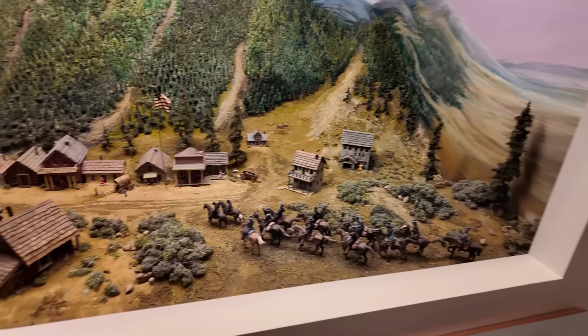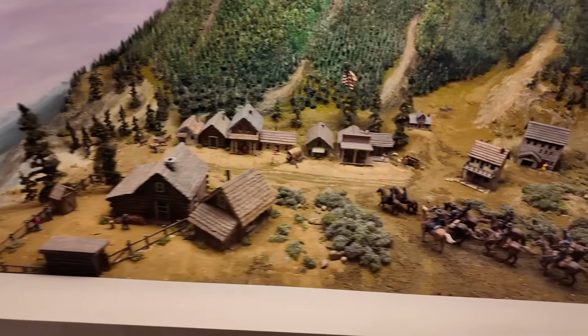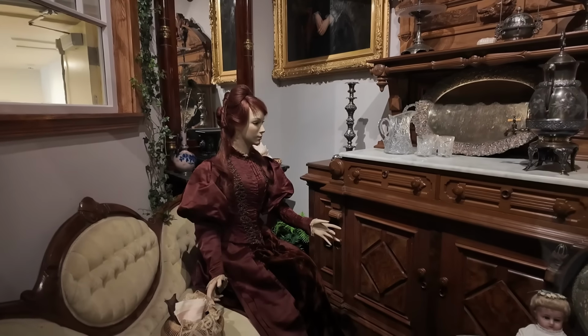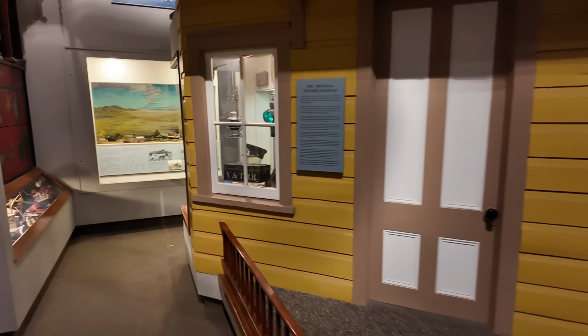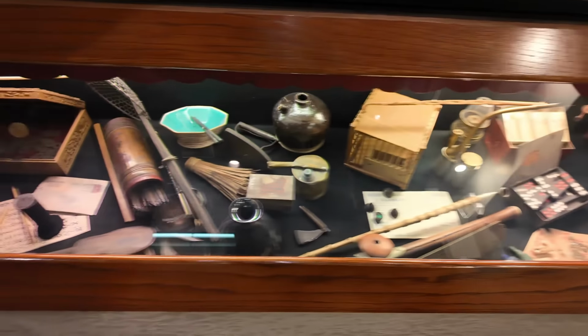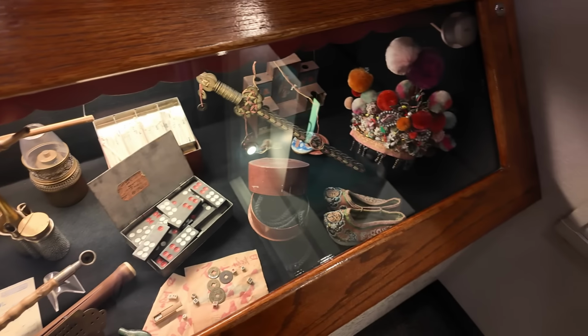There's an early settlement here in Nevada. As with a lot of states, it was fur trappers and traders who first started settling here. Here's some of the rich people that lived in Nevada. I guess these were people who would have actually owned the mines themselves. The Mound House here for the Virginia and Truckee Railroad. This section talks about the Chinese immigrants who came to Nevada to build the railroads. You see different personal items belonging to the Chinese people, and this would have been a Chinese settlement.